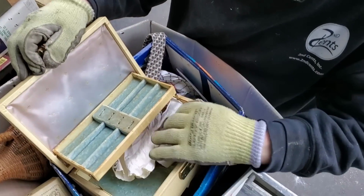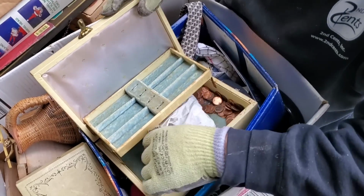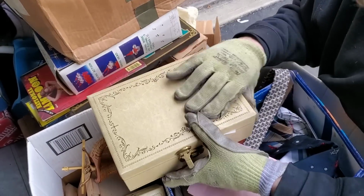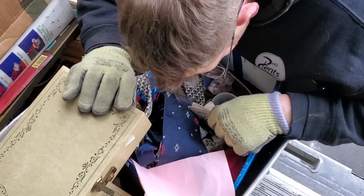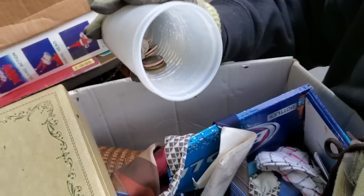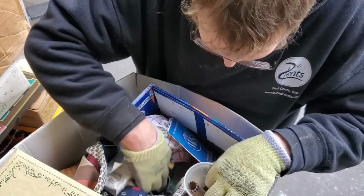Hopefully, he's got something in there. That's something. Oh, no way. It's all pennies. It is just loaded. That whole bag is full of pennies. Man. Finding money in the unit is always good. Oh, there's more money in here. Polo tie, quarters, nickels, dimes. There's probably more money in here too.